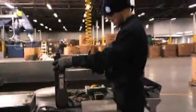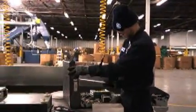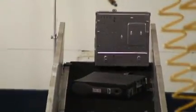So the gentlemen on this line are trained to take apart the electronics so that they can see, is there a battery inside? Are there any other toxic components? Now we're gonna shred this baby.